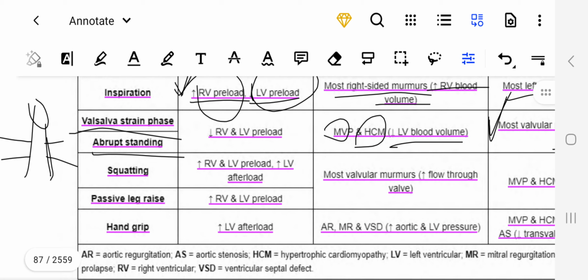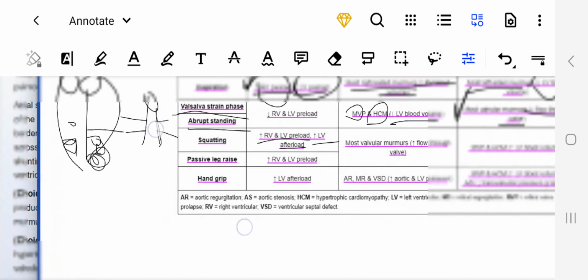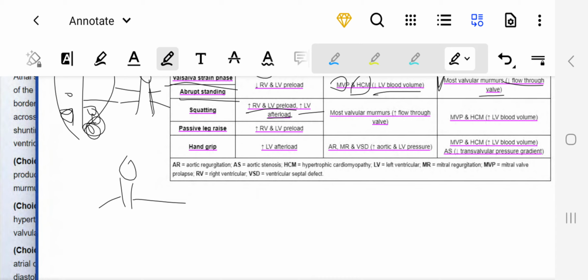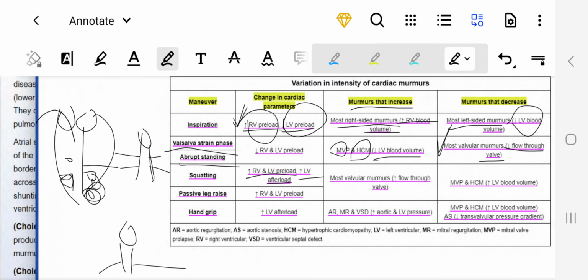It's a special type of exercise. With that, the right ventricular and left ventricular preload would be increased, right? And with that, this is important, left ventricular afterload would also be increased. This is a special type of exercise, I cannot draw this for you, please google it. The patient will sit in a half position. So what will happen, the preload would be increased. Let's say this is the right atrium, then into the right ventricle, so preload would be increased. Over here, left atrium, then left ventricle, preload would be increased.